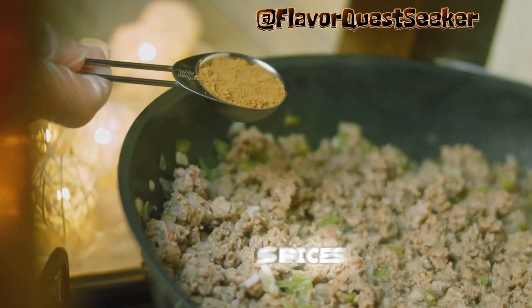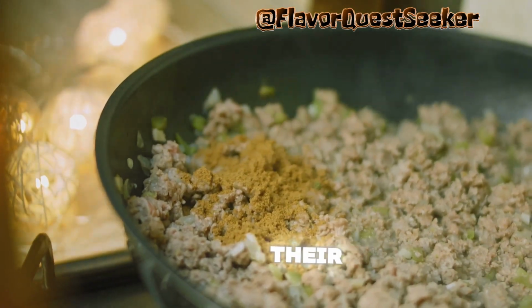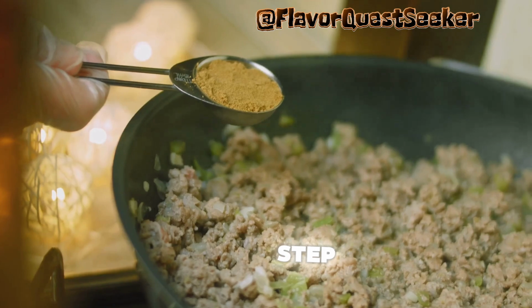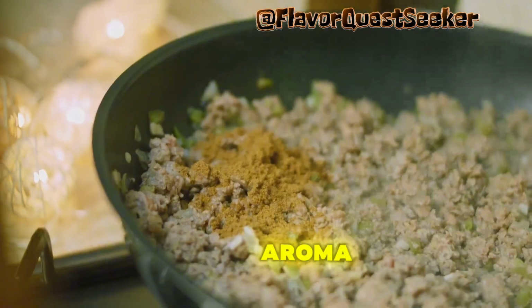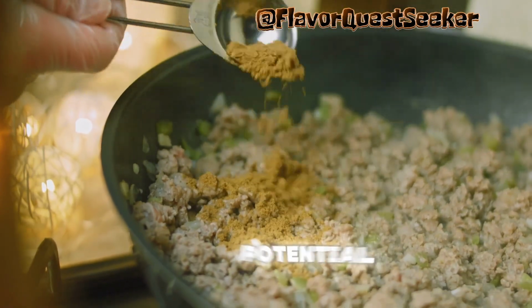Add the spices and let them bloom. Blooming the spices in hot oil releases their essential oils, intensifying their flavors. This step is what takes the filling from good to great. As the spices hit the hot pan, you'll notice a burst of aroma that fills the kitchen, a sign that the spices are releasing their full potential.